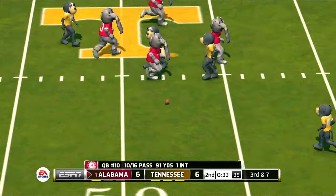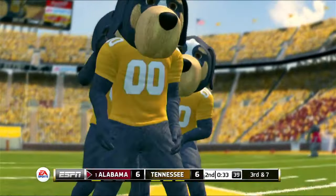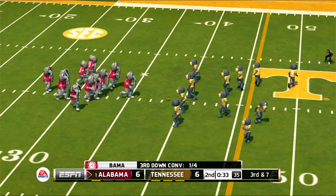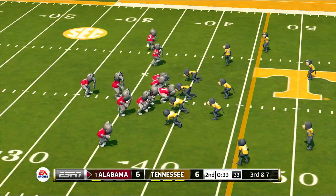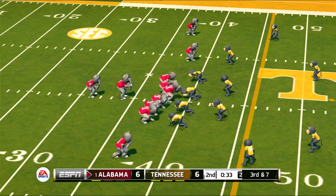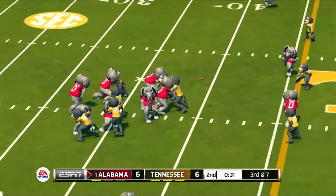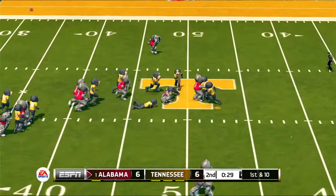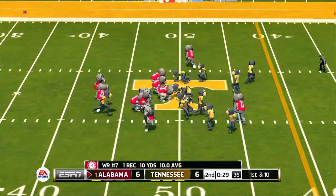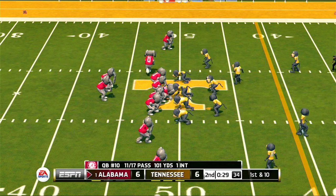Throws out and through his hands. Number two, the intended receiver of the play. Fires to the wideout, first down. That makes it first and ten.